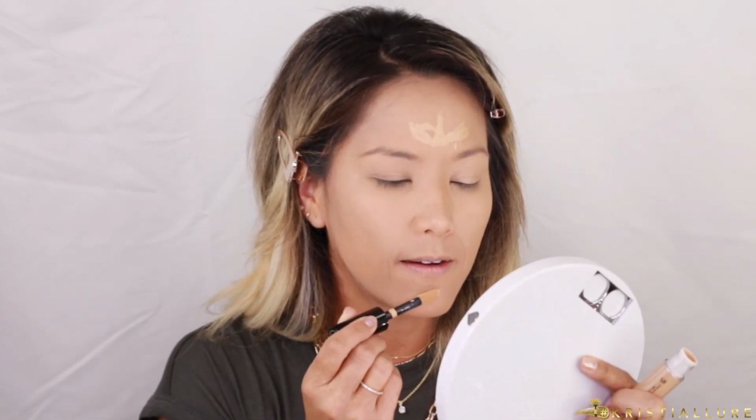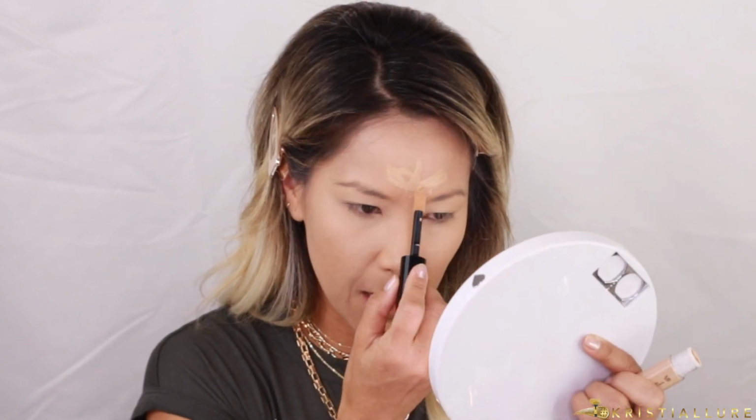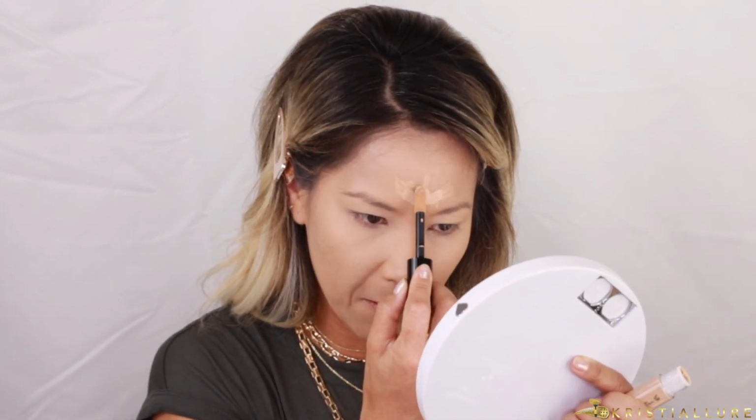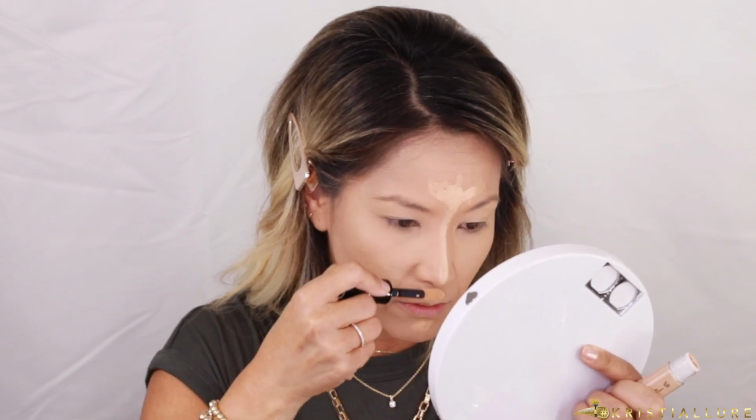And do the same thing on the chin. Remember, we're just hitting the points where the light would naturally hit you, so you do want to warm up a little bit. This is the 30N. I wish they had a little bit more yellow tone. I wish they'd come out with a few more colors, but that's okay. I mean, who am I to judge? This is a really good concealer.